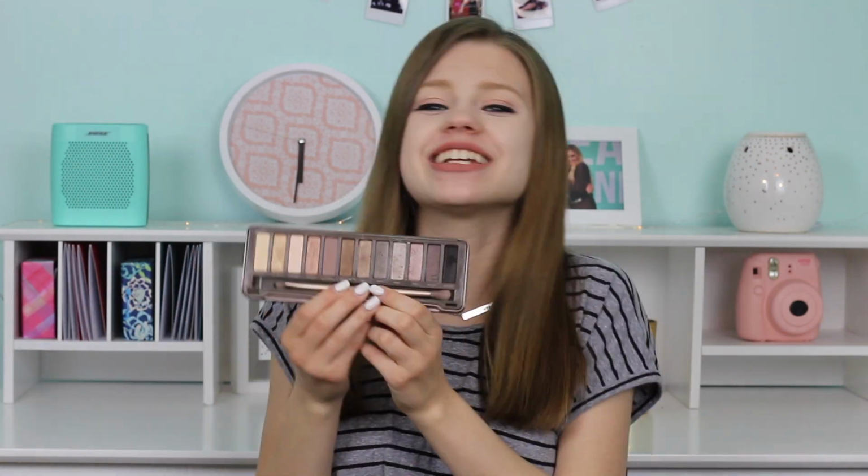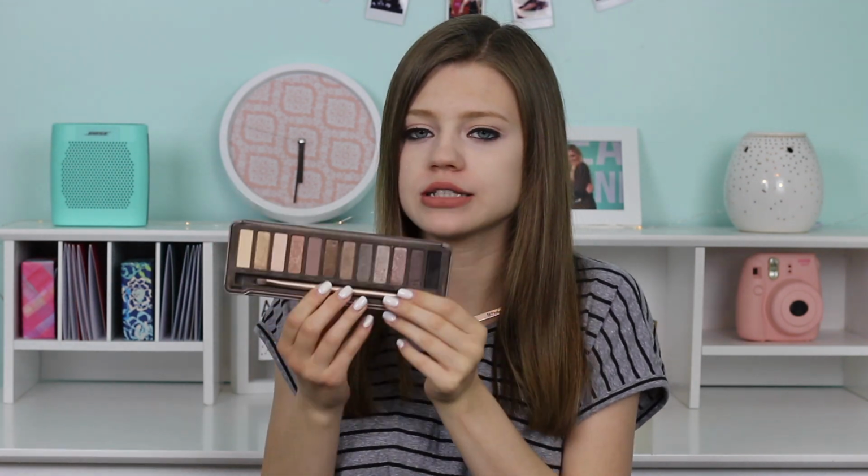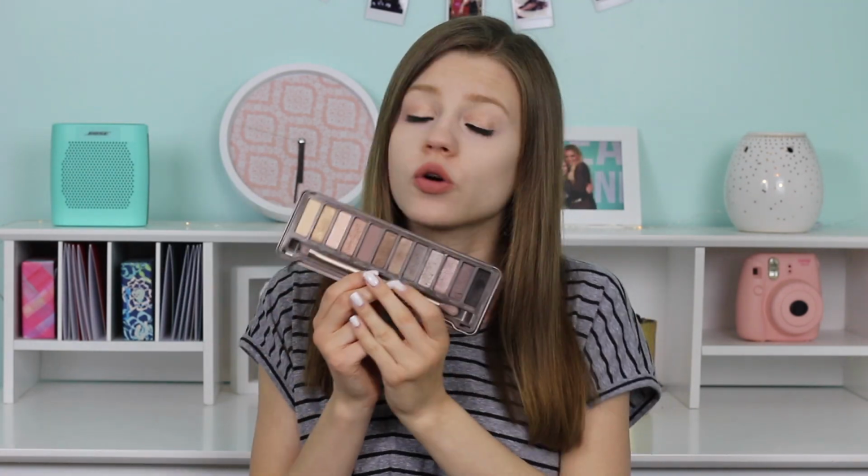Okay, so now I'm going to go through all of my eyeshadows. First one is Naked 2, which I'm obsessed with. There are so many pretty colors in this. It's a very silvery gray toned palette, I would say, but there's a good mix of shimmery ones and matte ones. And there's definitely a lot of nude colors that I use in this quite a bit.